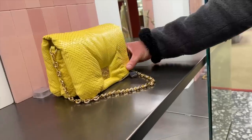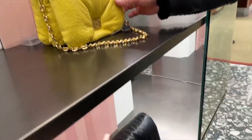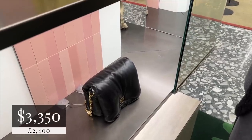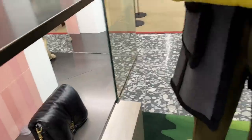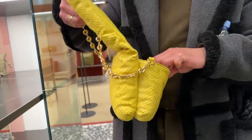I like them from a textural point of view. I want to touch it a lot. That's exactly what I want to do. But it's not a style I would wear. Do you know what I mean? Yeah, for sure. And I'm sure the quality is phenomenal. Oh, it is, for sure.